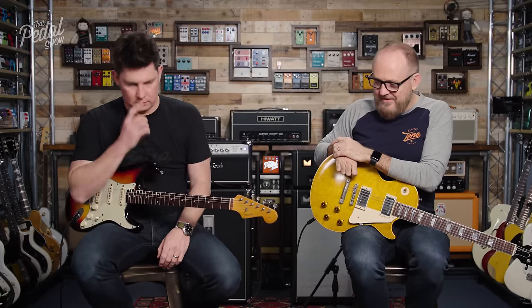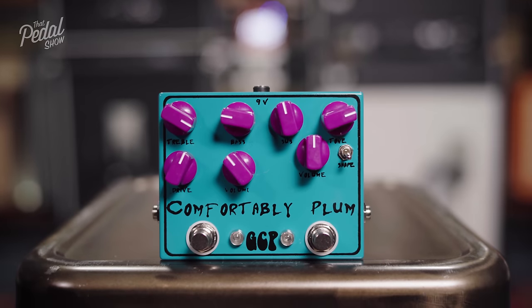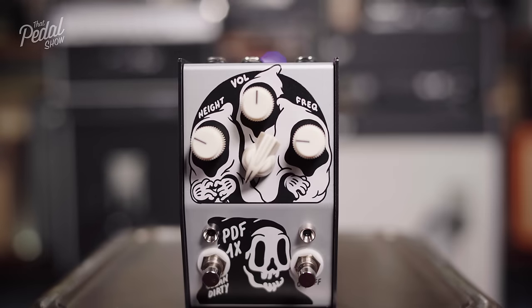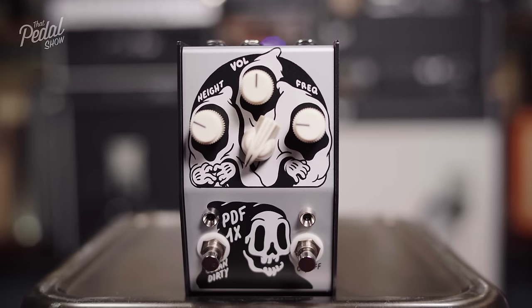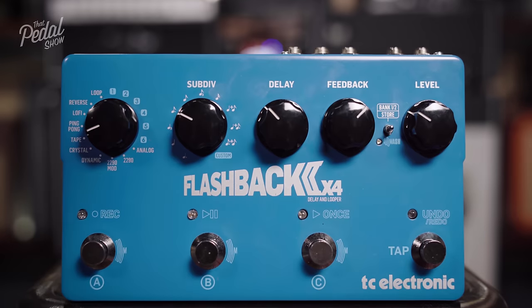Okay, let's crack on. What do we have today, Mick? We've got the Green Carrot Pedals Comfortably Plum. We have the PDF-1X by Stone Deaf. We have the Boss MD-200. And the TC Electronic Flashback x4.